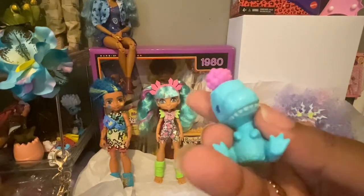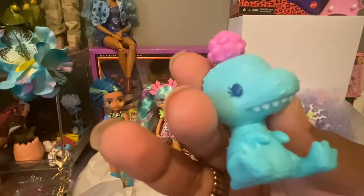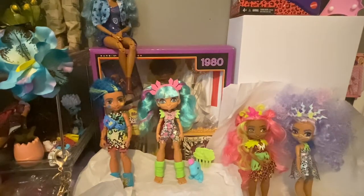He's super cute though. Look at his little teeth. Super adorable in the little eyes. It's so cute. You see the texture? He's super cute, guys. All right.